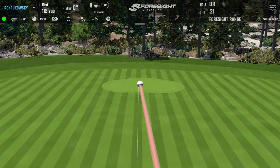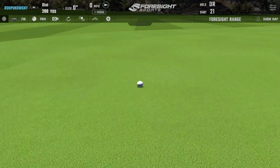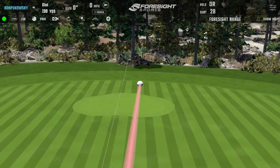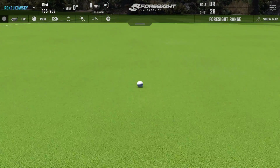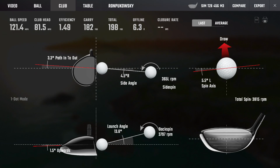Ronnie, stick a ribbon on it. Yeah, that's nice. Another 200-yard green. Great swing, Ronnie. There it is. That is the one. It's just nice to see you reaching a 200-yard green repeatedly over and over again. That's really good. Great, making me feel pretty good.